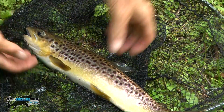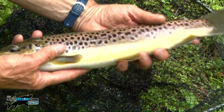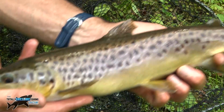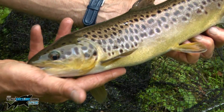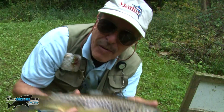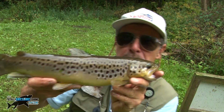Just look at this fish. Long, lean, and that one will have been stocked in the river. But just look, if I bring him up, the dots on that one, that is a super looking fish with a full tail there. Am I happy with that one? What would you say, people? That is a beauty.